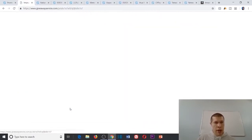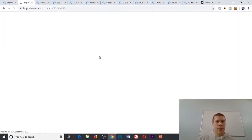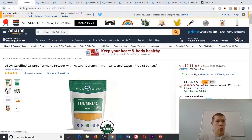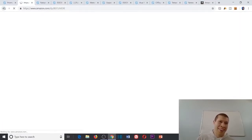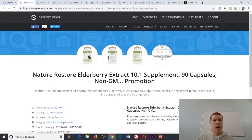Let's check out the turmeric here. This is actually a bad product because if you look here, and we'll go back. No, we will go back. No, back. There we go. It's selling for $7.95, so it doesn't retail high enough to warrant us buying it, because you're still only going to buy it for $2.46, so it's not that high of a profit margin, not worth our time. Let's check this one out.